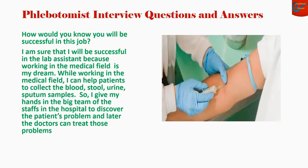How would you know you will be successful in this job? I am sure that I will be successful as a lab assistant because working in the medical field is my dream. While working in the medical field, I can help patients to collect blood, stool, urine, and sputum samples. So, I give my hands to the big team of staff in the hospital to discover the patient's problem and later the doctors can treat those problems.